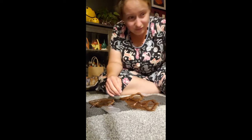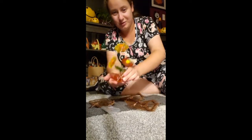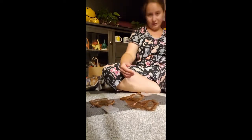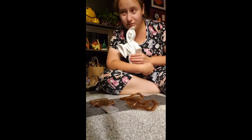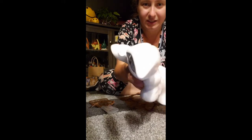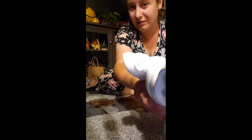Also this thing right here was $30. And now Ron the Ghost was $5, as you can see. Not now, focus. Close enough. What the? It's not focusing. $5.